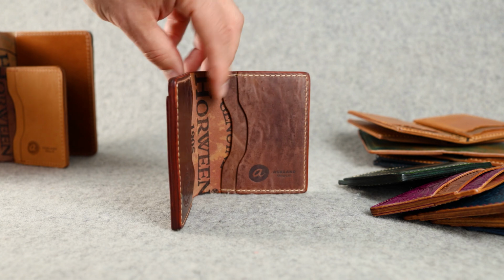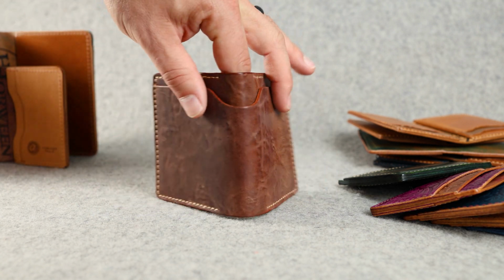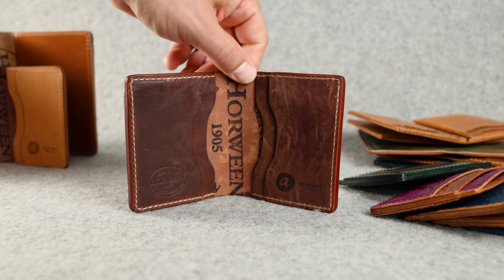Up next is another one of those great pieces of tumbled marbled color 8 shell cordovan. Very interesting layered effect of textures. I love the way it's turned out here. On the interior, we have more of that same leather.